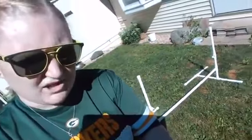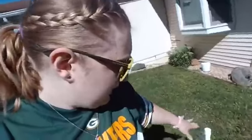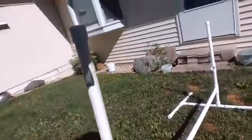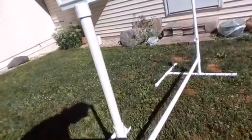Okay, and then right here I have my jump. The jump actually has these things right here where you can add another one. I will never add another one for Corbin because he is not big enough and he will not make it over that big of a jump. But that is my jump that I made.